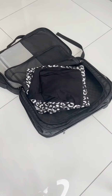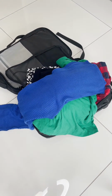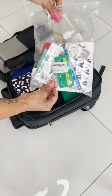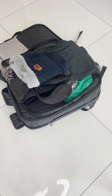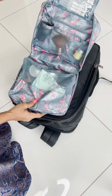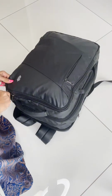I'm taking leggings, a full sleeve tunic, full sleeve t-shirts, warm t-shirts, some woolen wear. I'm also taking a dress, full sleeves again, a light jacket just in case it's not too cold, a pair of gloves, a scarf, very important, thermal wear, ear muffs, also thermal leggings, undergarments, and of course very important, makeup and some toiletries as well.